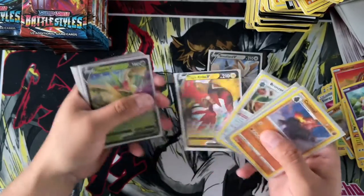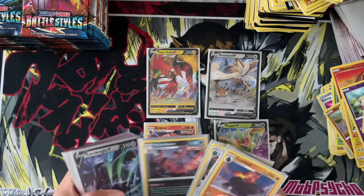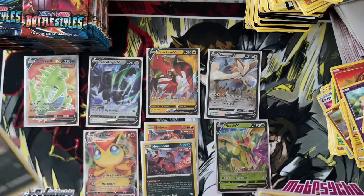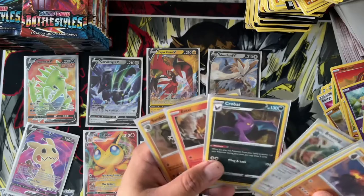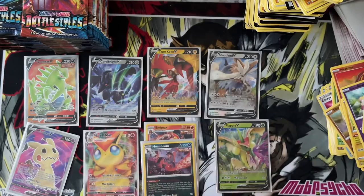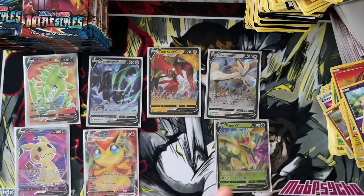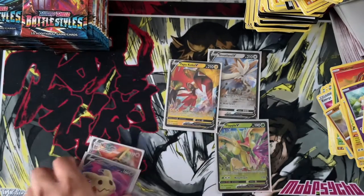So we got this. Tapu Koko. Flabble. Let's put that there. That way you can see. The V-Max, alternate art. And then we got a couple Entei. Oh, wow, we got two Bronzong. So at 1, 2, 3, 4, 5, 6, 7, 8, 9, 10, 11, 12, 13, 14, 15, 16, 17, 18, 19, 20. But for the most part, 7 hits. The good stuff.